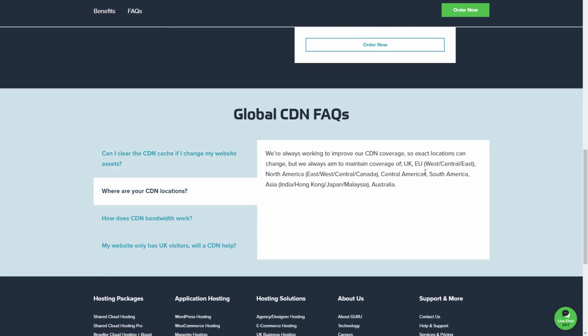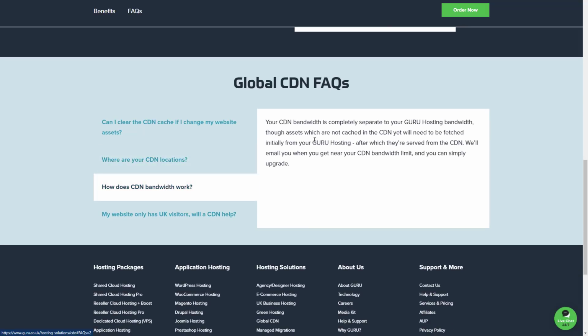CDN locations: UK, EU, West, Central, East, North America, East, West, Central, Canada, Central America, South America, Asia, India, Hong Kong, Japan, Malaysia, and Australia. So basically every major corner of the earth. The CDN bandwidth is separate from your Guru hosting bandwidth. It's a separate system, separate charge.